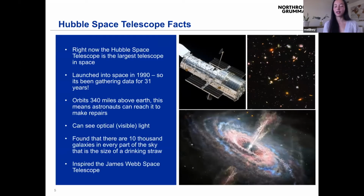The Hubble can see optical or visible light, which is the same sort of light that our eyes can see. I think the coolest discovery that the Hubble has for us is that there are 10,000 galaxies in every part of the sky that is the size of a drinking straw, which means that if you look through a drinking straw at the sky, you're looking at 10,000 different galaxies. And that fact alone is kind of what inspired the James Webb Space Telescope and more research to be done behind what's actually out there.